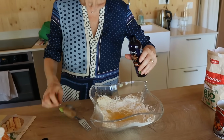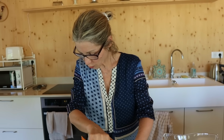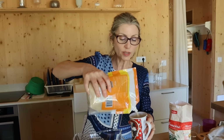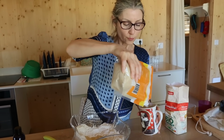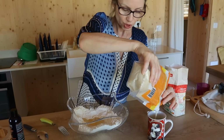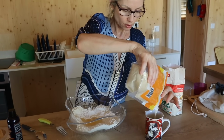2.5. Okay, let's be crazy. I prefer brown sugar to white, so they say 200 grams. So for us it would be 100 grams, which is half a cup. I don't have any proper cup, so I'll put a small half of this, which I think should do.